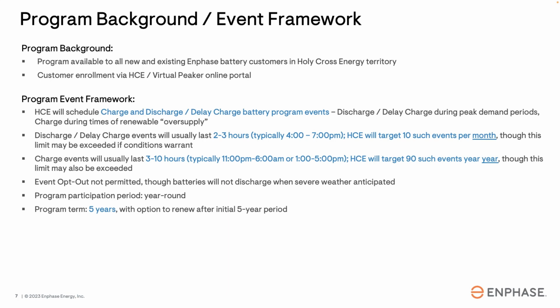Or if you delay the charge, then that means that the customer's battery might normally charge up from the grid if it's been depleted, but you push out that charging time until later when there isn't high demand on Holy Cross's grid, right? When we talk about renewable oversupply, that is, let's say Holy Cross's utility scale solar assets are producing at a really high level and demand isn't super high. Maybe it's a bright spring day, for example. Then you're going to have a lot of solar that you don't have much to do with, right?